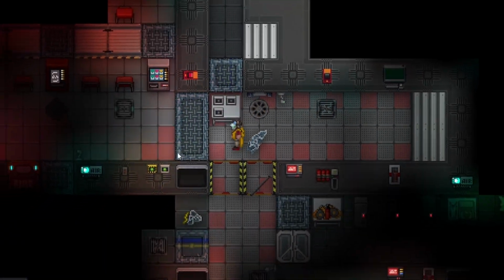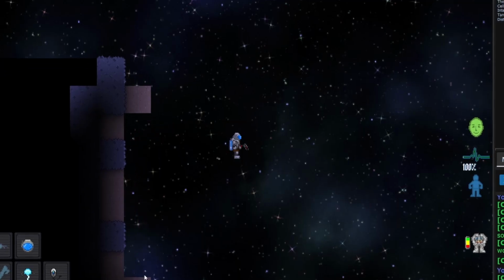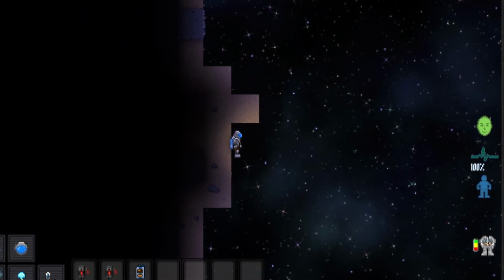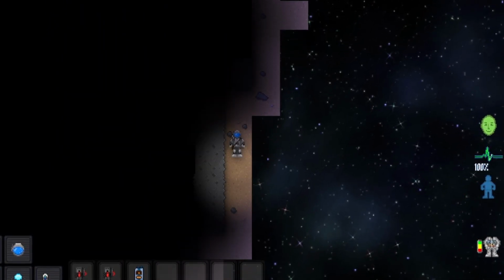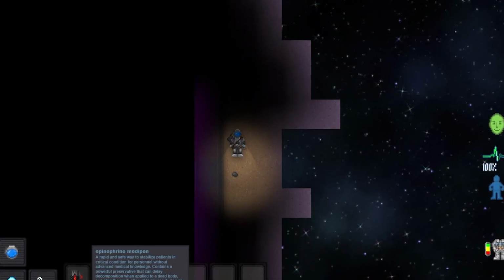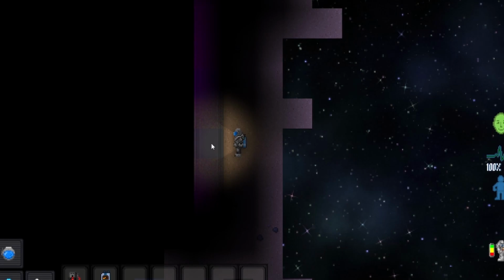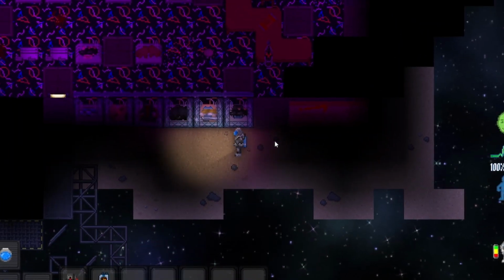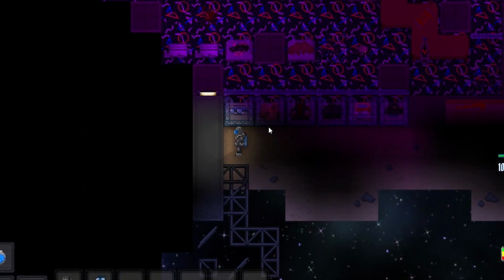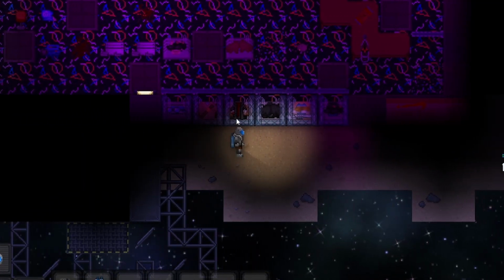For a more PvE side of it, you go off station and explore the various Z levels and deep space anomalies. This could be anything from abandoned derelict space stations to space diners, space bars. I found I think it was a burger shack in space that was abandoned, filled with intricate treasures.